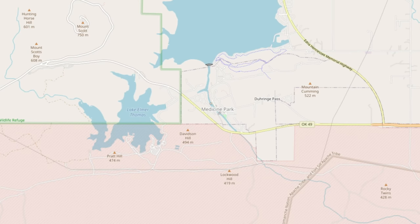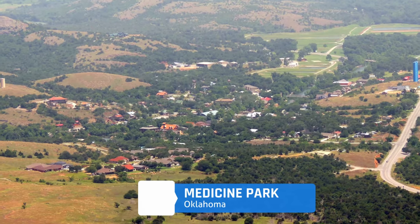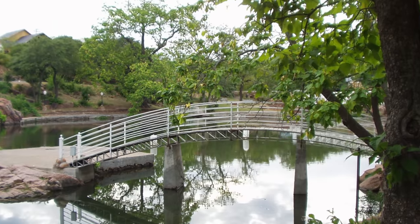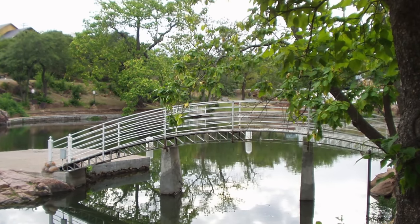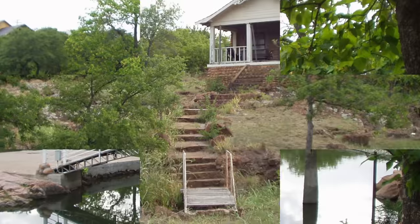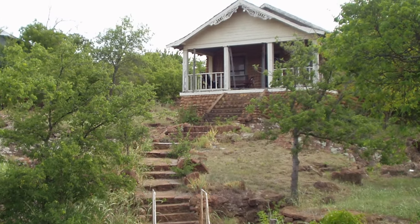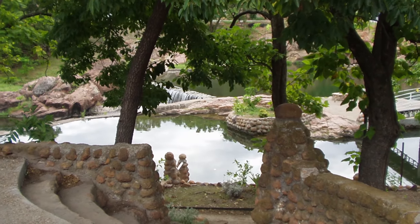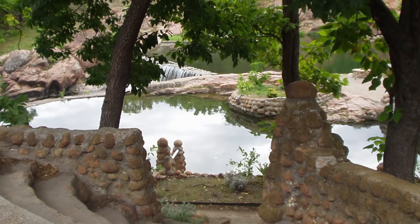Medicine Park is like the first resort town in Oklahoma. It's in the Wichita Mountains, which is about 70 miles south of Oklahoma City, near Lawton. So there's this guy back in the 1920s who found the area and thought it was beautiful, and the local Native Americans told him that the creek, that's called Medicine Creek, had medicinal values. So seeing dollar signs, he kind of dammed it up and made this nice swimming hole thing and turned it into a resort town. So people decided that this was a great place to vacation, including presidents, celebrities, and gangsters.